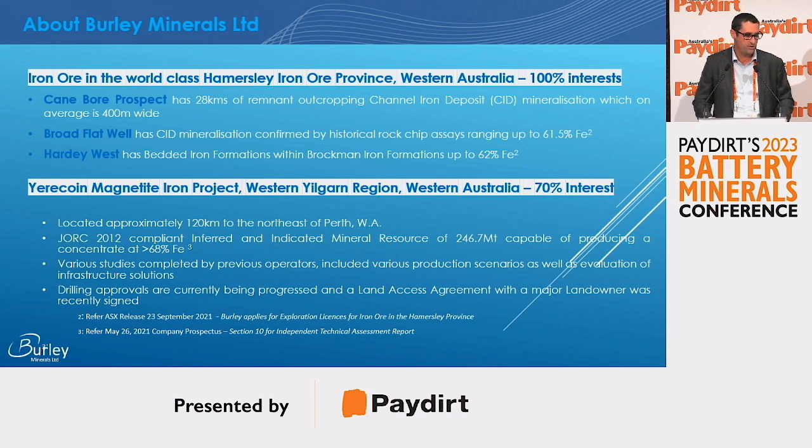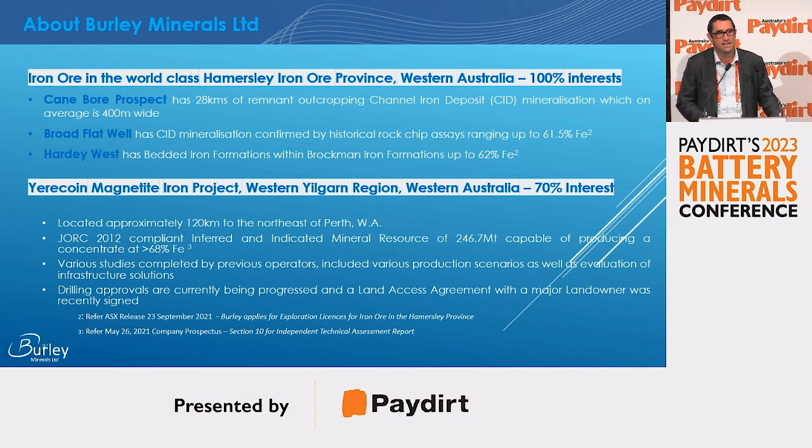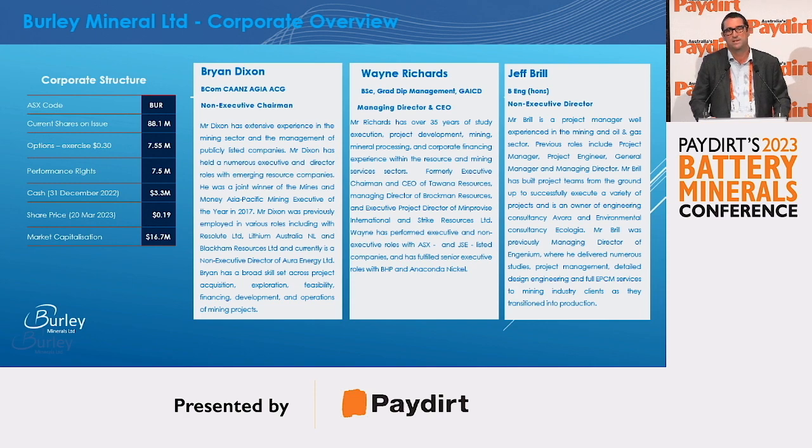We've also got the Descoin Iron Project. It's 247 million tonnes of magnetite, capable of producing plus 68% iron concentrate, very clean. Ultimately, we believe that is capable of being a mine one day. Today I'm going to focus on talking about the Chubb Lithium project, but just starting first with our corporate structure.